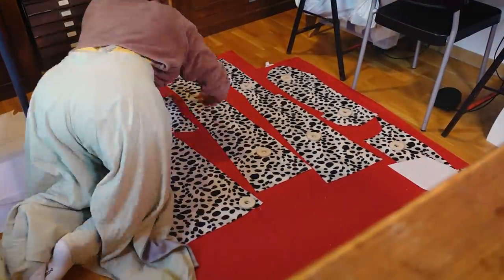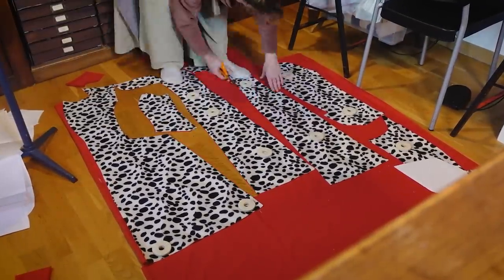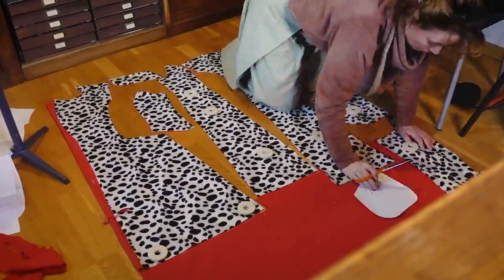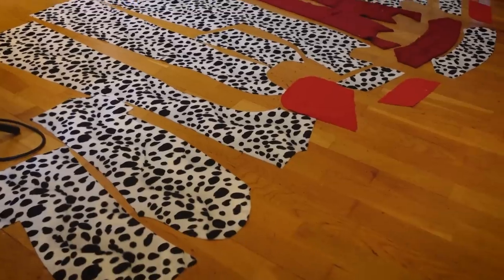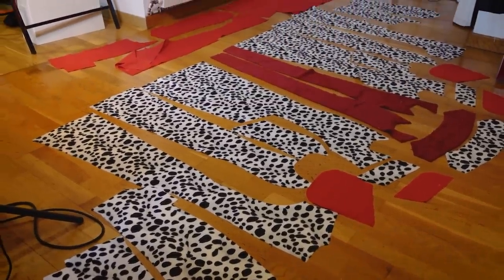very comfortable. I'm using the already cut pieces instead of the pattern because I have added a bit to each of them. Don't forget the little pocket. And now it's just a matter of assembling all of this. Okay, let's do this.